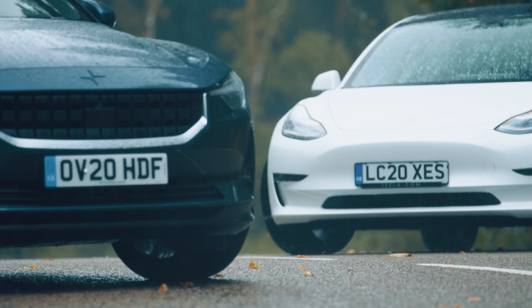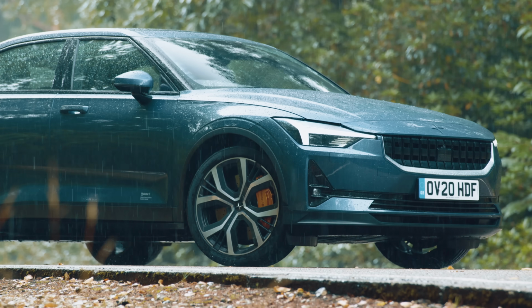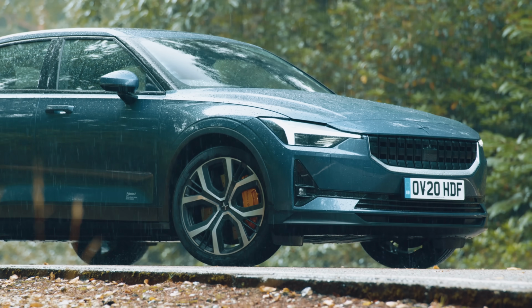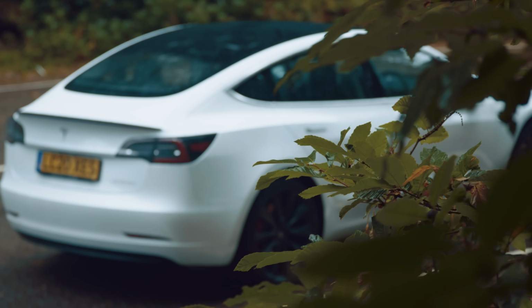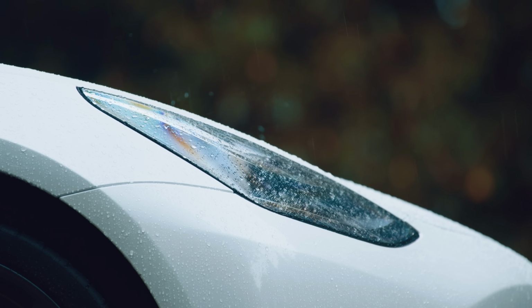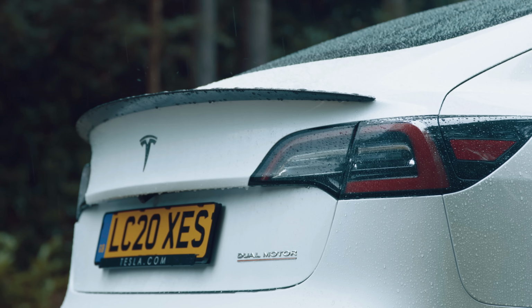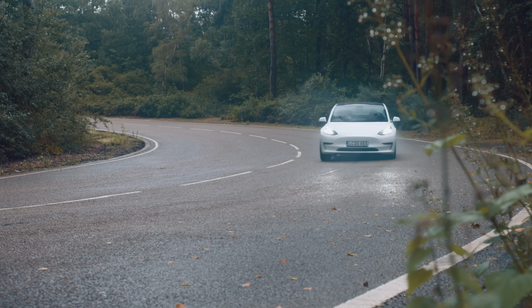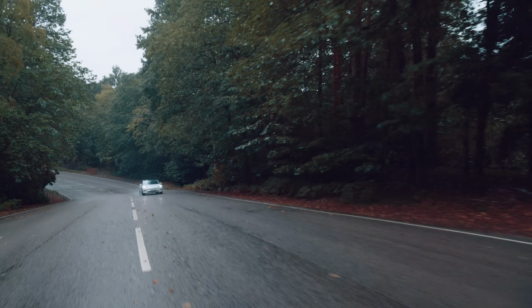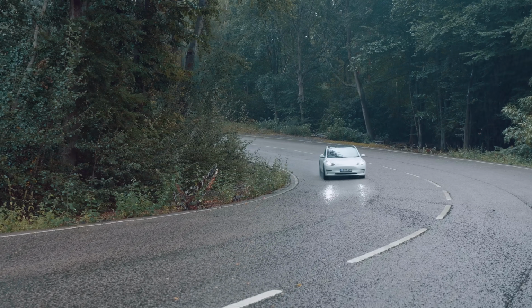One big area worth comparing is range. The Polestar 2 has a 78 kilowatt-hour battery that provides a WLTP range of 292 miles. The Model 3 Performance has a smaller 75 kilowatt-hour battery, but has a bigger 329-mile range. The cheaper Model 3 Long Range can manage 348 miles. The Model 3 also has by far the better charging infrastructure. The supercharger network is far better evolved than the rivals that would work with the Polestar 2.